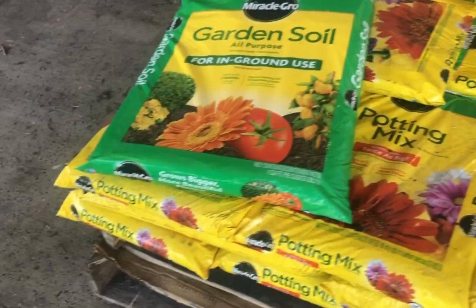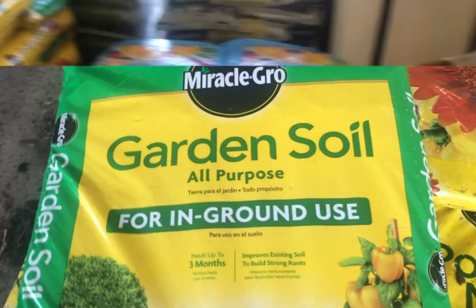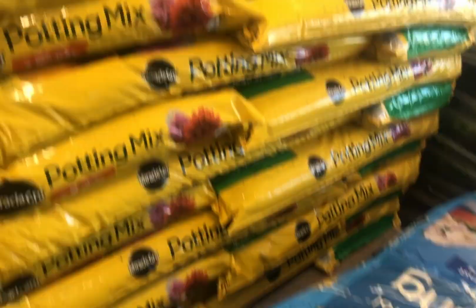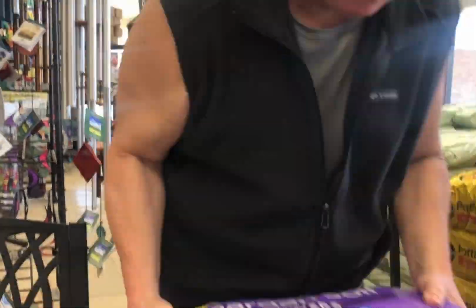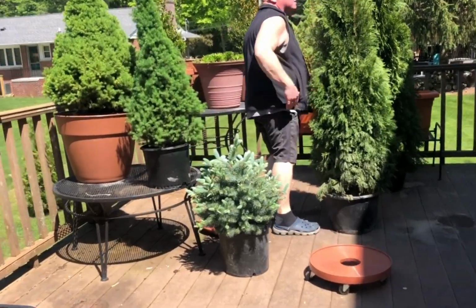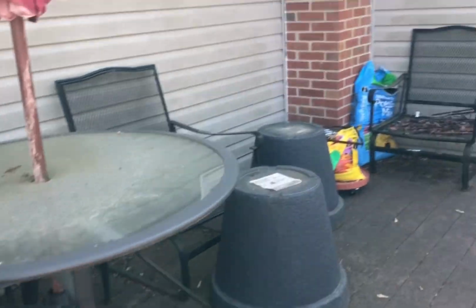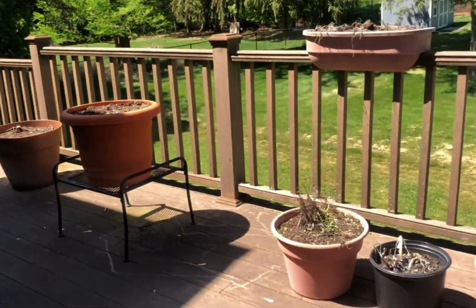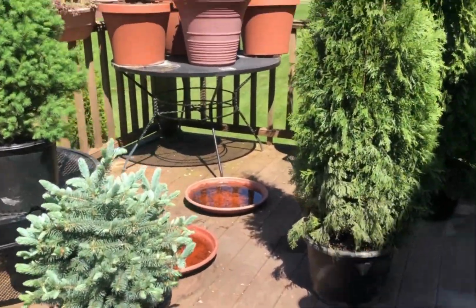Hi guys, today we are going out to buy potting soil for the trees that we bought yesterday. They're not the big ones. Garden soil. We have a lot of things to do. Planting the trees, cleaning the deck. OMG, it's spring cleaning. Spring cleaning, guys. So, yeah, we have to plant all these trees.